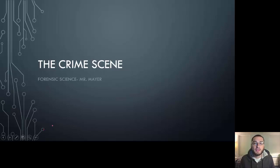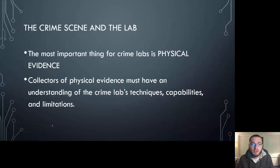Welcome to Biology Minds. Today we're going to talk about the crime scene pertaining to forensic science. So whenever we're doing an investigation, obviously we're dealing with a crime scene as far as criminalistics is concerned. The most important thing for the crime lab is any physical evidence.